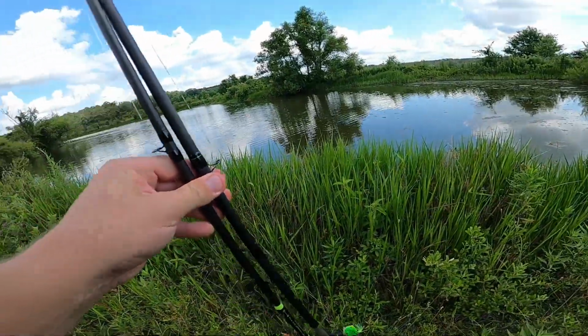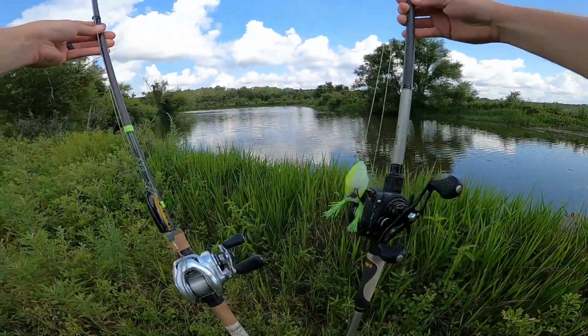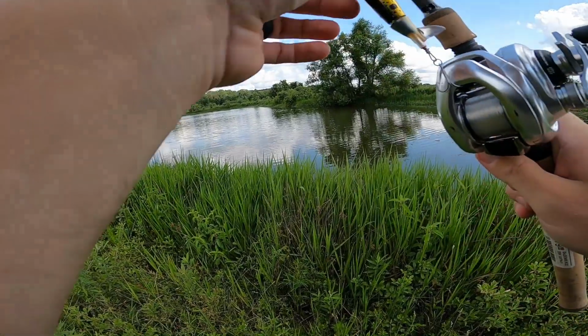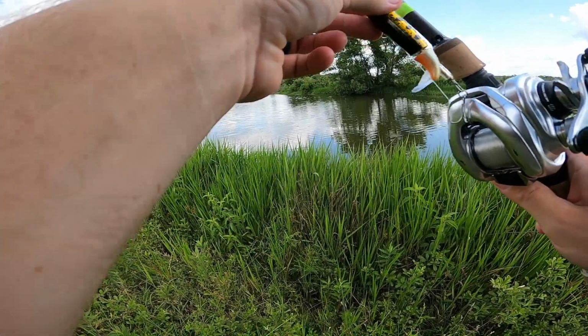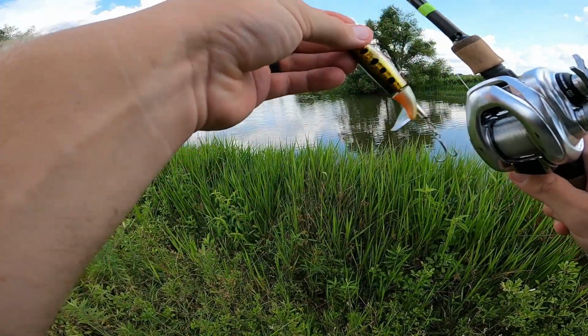Well, we've got to start with the topwater first, right? I mean, the jig's probably the most likely to catch fish, but I really want to throw this whopper plopper, I'm not gonna lie to you, because I want to see the action. I want to see if the action is actually decent or not.